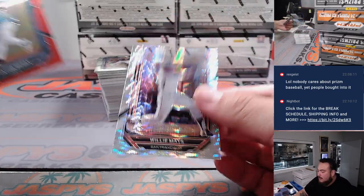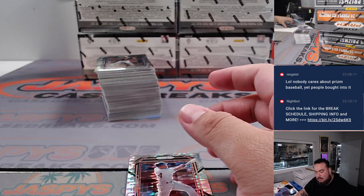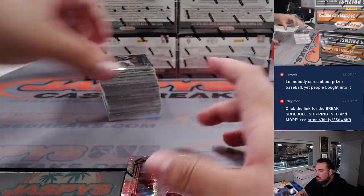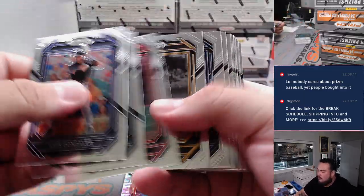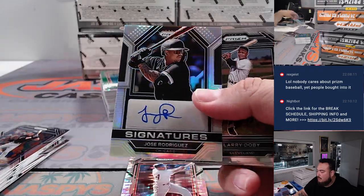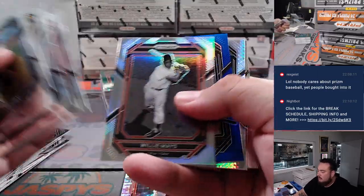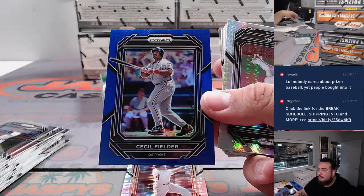And we got Jacob Berry. $199. And Jose Rodriguez for the Chicago White Sox. A little silver autograph. Cecil Fielder for Detroit. $149.